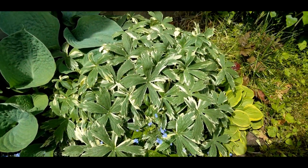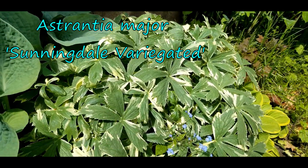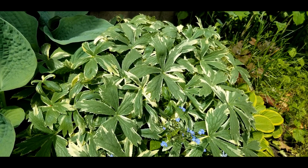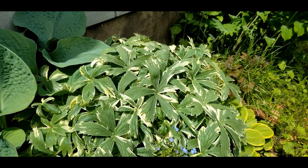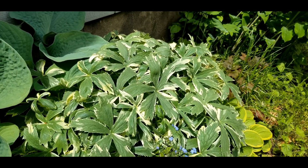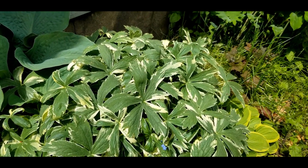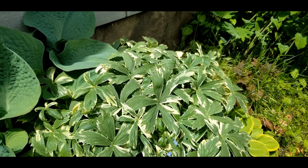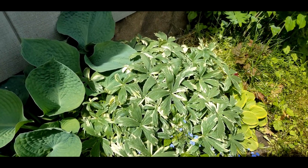Another cool plant is Astrantia. This is Sunningdale Variegated, another one of my plants. And it's commonly called masterwort. And the Sunningdale Variegated, I think, is one of the few variegated forms out there. I think there's at least 2 others, but has really pretty white starry flowers on it. Really great for shade, part shade, although you'll have sturdier stems with a little more sun.